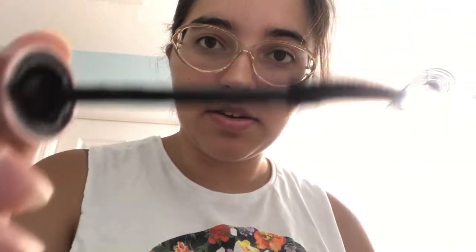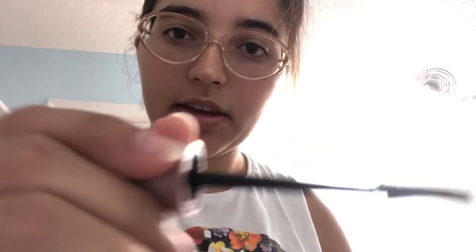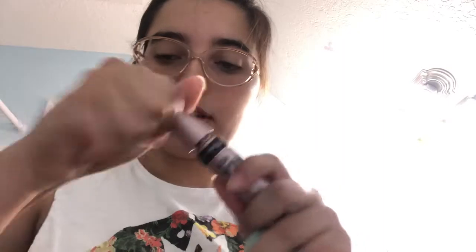And the other eye. Okay, and then I do the lower lash line, but very lightly. Okay. And now that that's done, we just have your lips left.